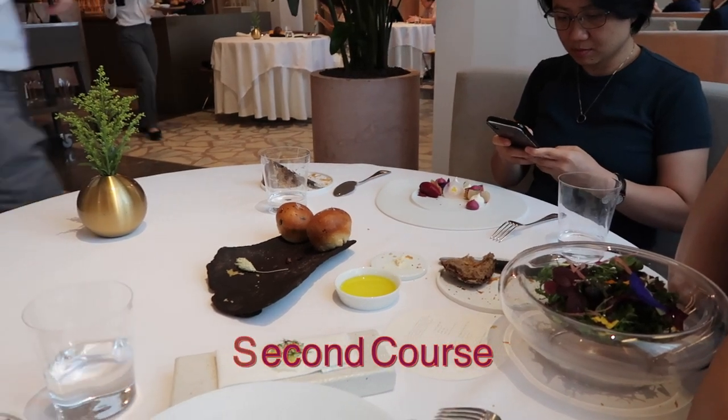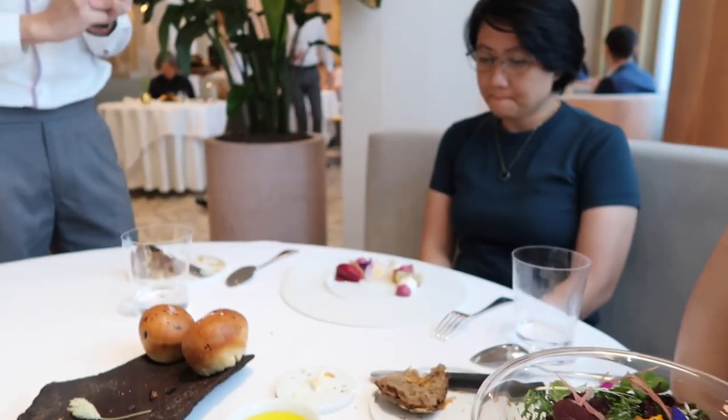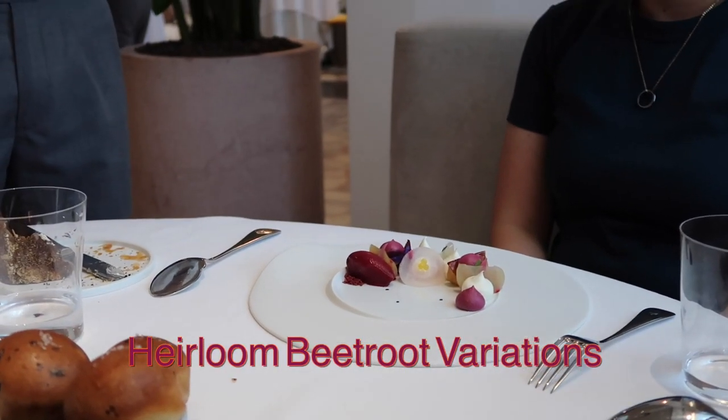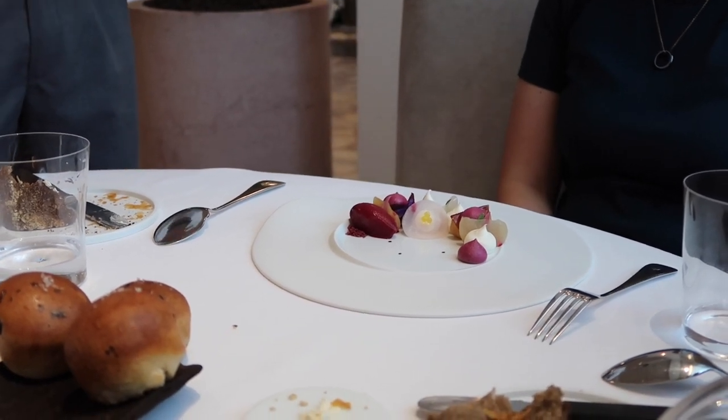So that's your second course. Let's start off with the classic, Carolina classic. Heron beetroots variation. Just the beetroots involved in the plate itself. Quite close to anything that is red, it's actually made by beetroots.